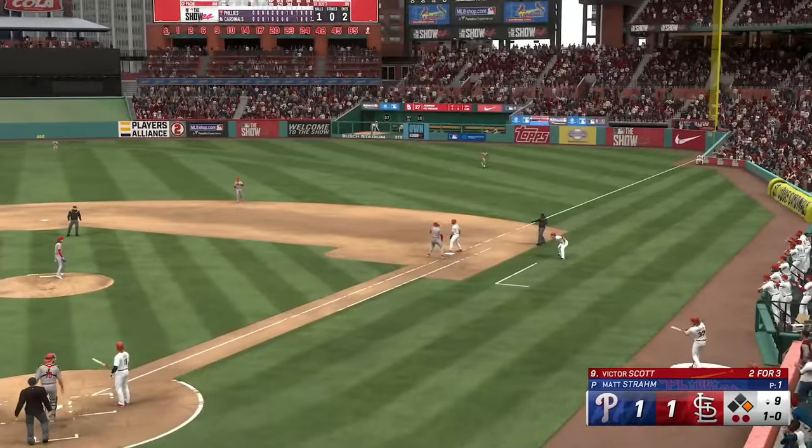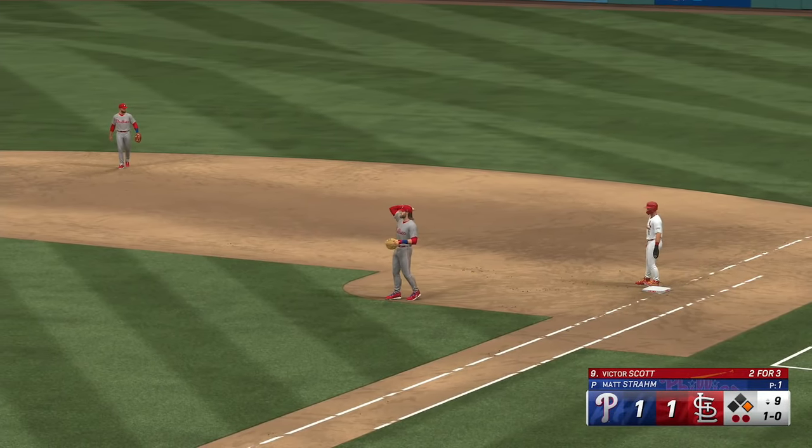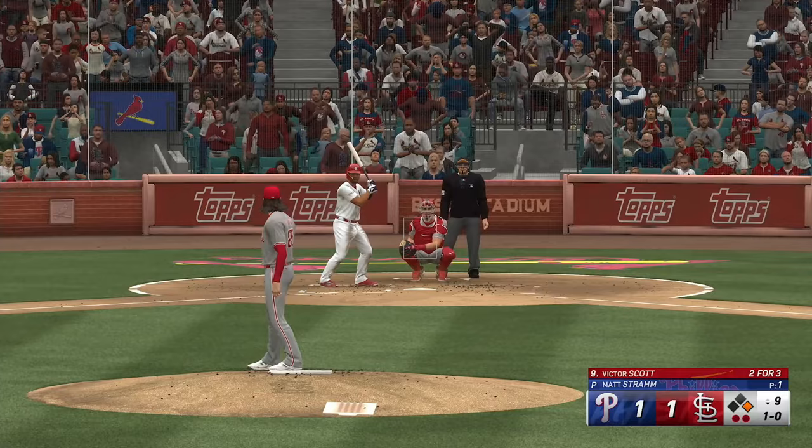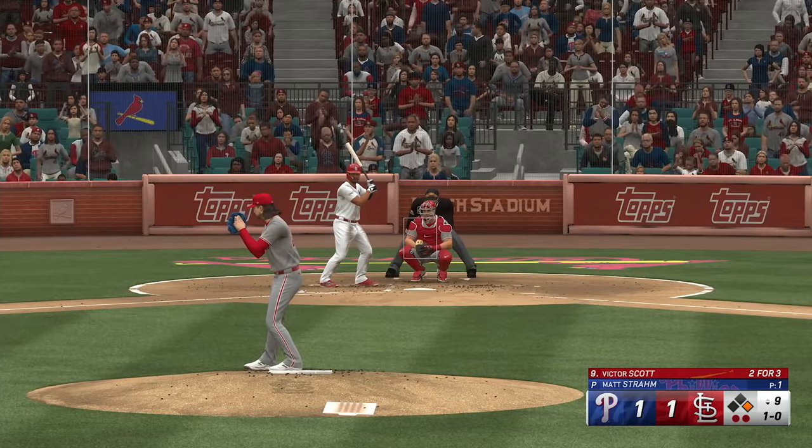Step off, throw to first. Back standing. He's in there safely. Base runner with a one-way lead right there. All he's trying to do is get a look at the pitcher's move. Had no intent of stealing on that pitch.